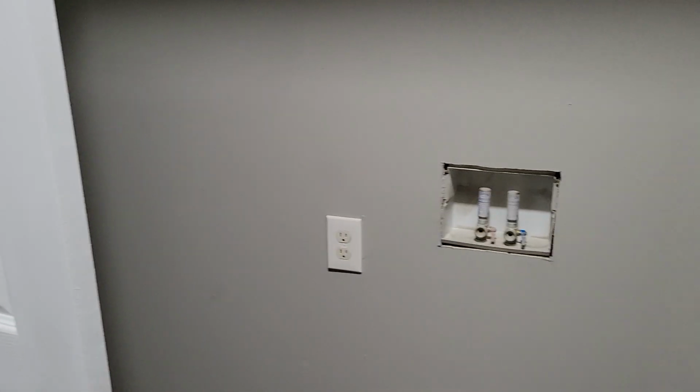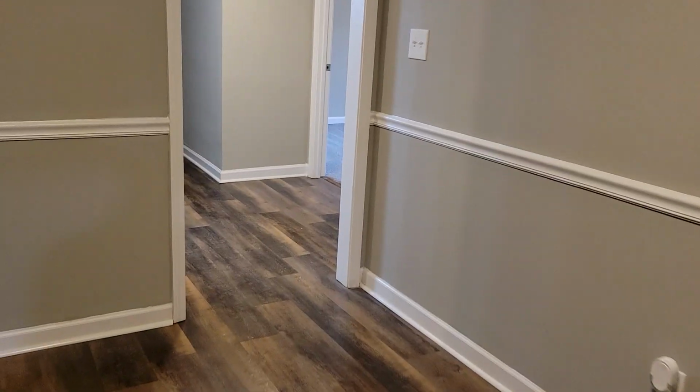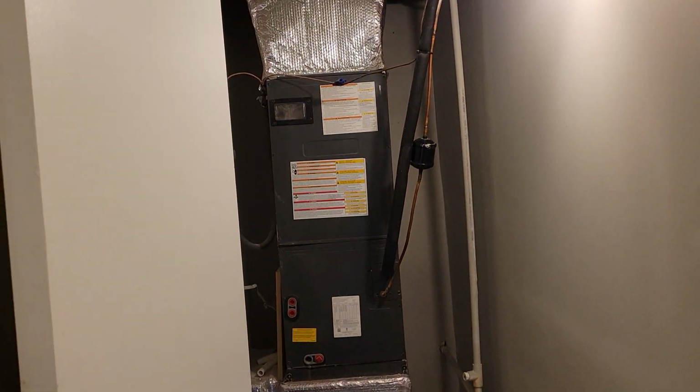You've got your washer and dryer connections here for full-size units. We also have a nice little pantry here. And you have like a little dining area in here. You got your mechanicals in here.